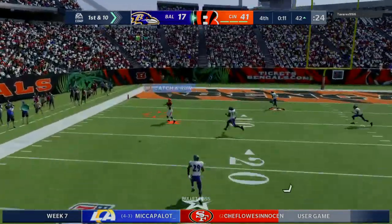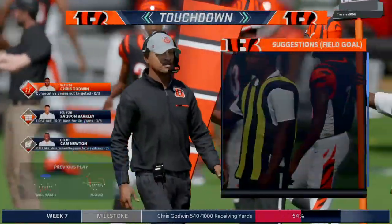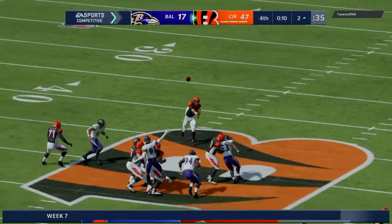Looking downfield for Godwin. Got a man, it's caught inside the 10. And he will get into the end zone. It's another touchdown. This thing is ugly.